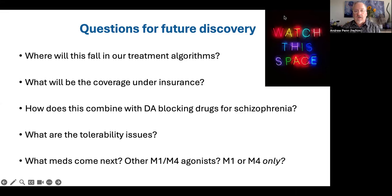Again, don't know where this is going to fall under insurance. And the tolerability issues are really somewhat different than our previous antipsychotic medications, those dopamine blocking drugs. And so for some people that are sensitive to GI distress, that may be a deal breaker with this medication. And it'll be interesting to see if in clinical use there are mitigating strategies. Like, I have no idea, for example, if something like Zofran would be helpful to mitigate the nausea with this drug. I don't think anybody's looked at that.